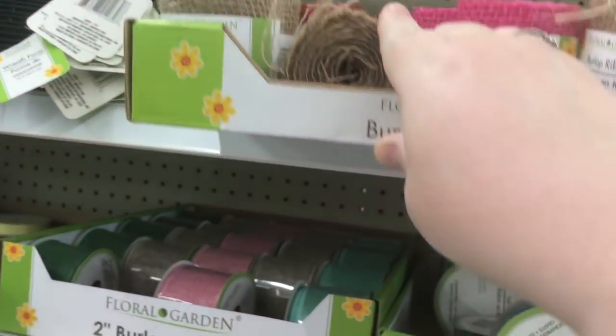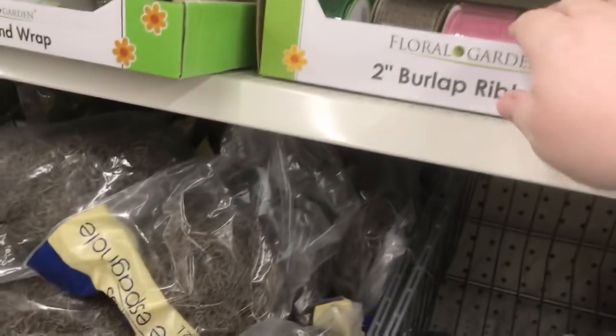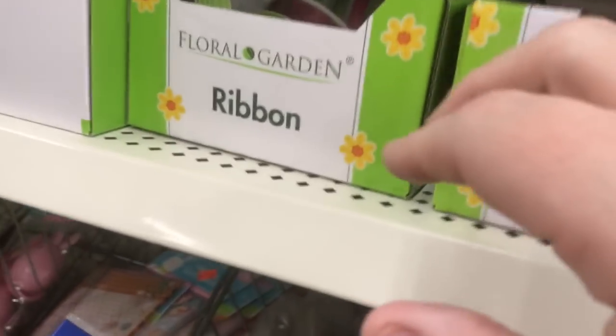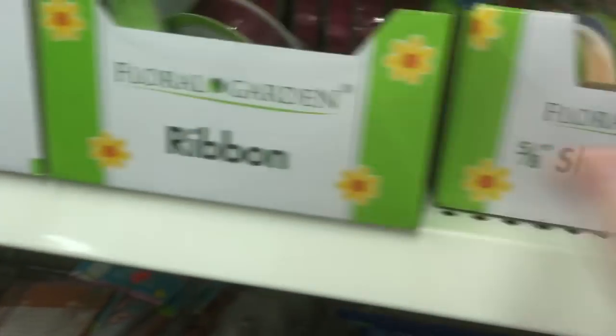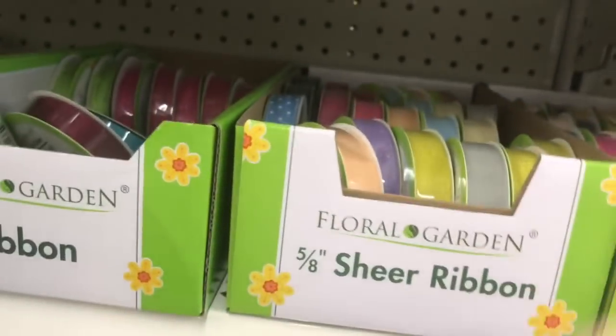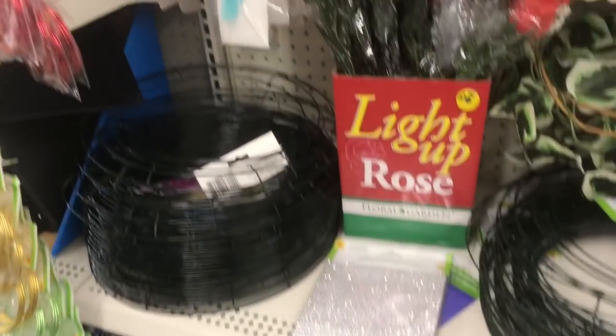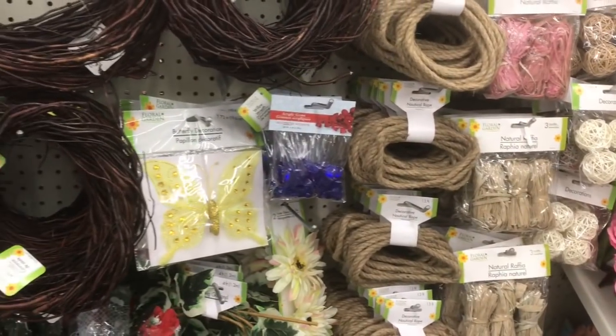Do you see any special wreaths there? No. I've been on the hunt for some extra special shaped wreaths. Wreath forms, I should say. Oh, they got lots of nautical rope. I don't see any of the red, white, and blue this season. Adhesive diamond wrap. They've got both sides of those wreaths. They got lots of nautical rope, but thanks to my friend Christina, I don't need any.